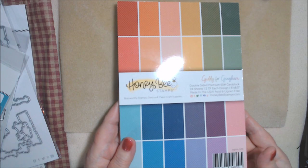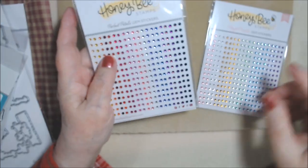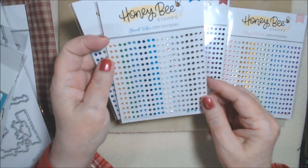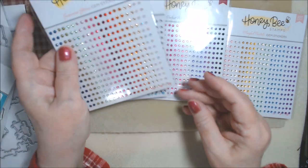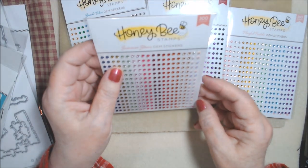Now, on to the other fun stuff. All right. I got some embellishments. This one goes with Playful Pastels. This one, I didn't get a matching paper pad, but I like the colors of the gems. This one is Beach Vibes, and I'm going to be having some beachy projects coming up this year, so there you go. And summer stems.